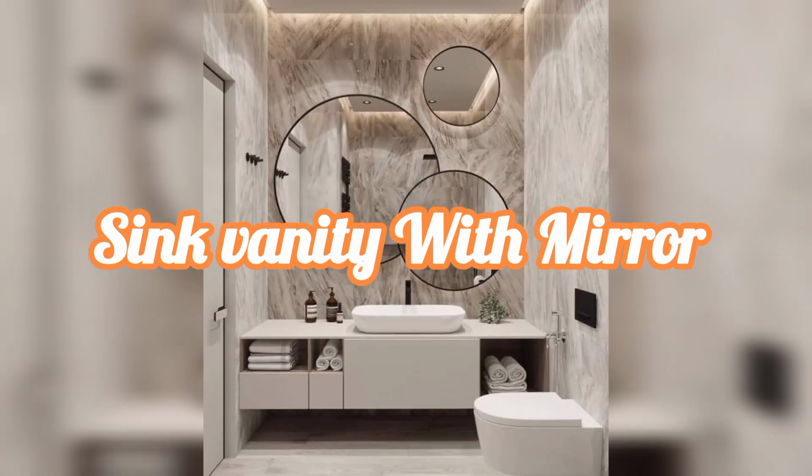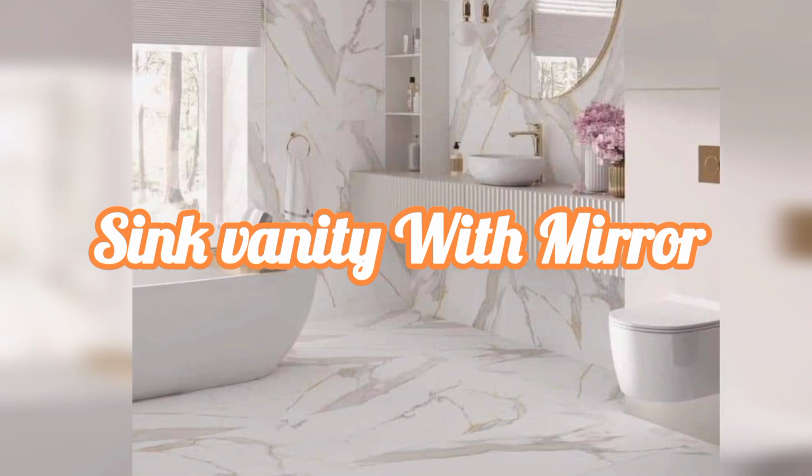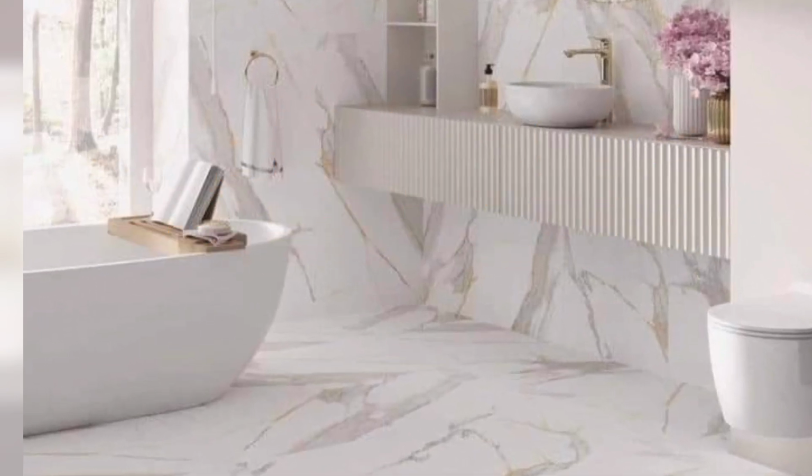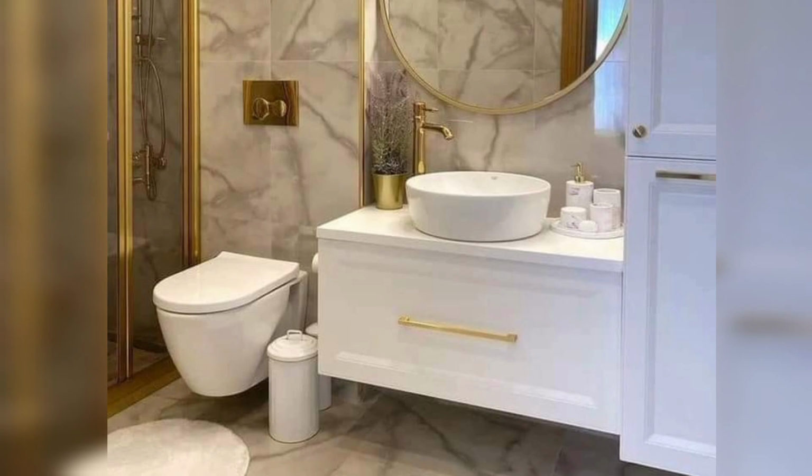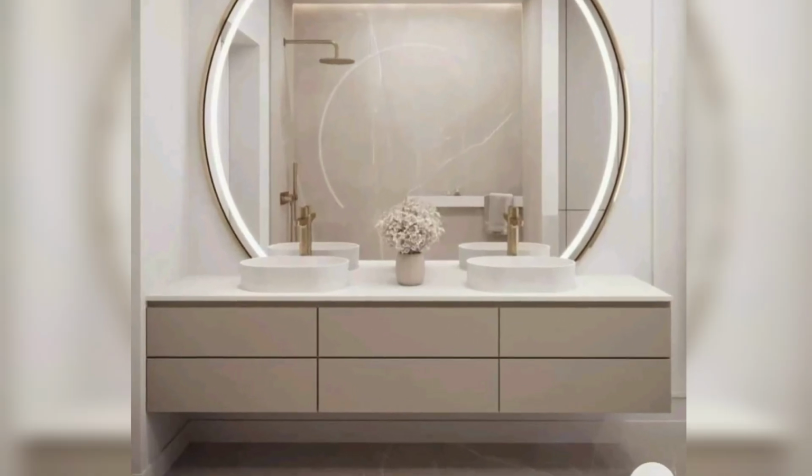5. The freestanding sink. This is the showstopper of the group. Freestanding sinks offer a unique and bold look. They can be placed anywhere in the bathroom and can come in various shapes and materials, becoming an instant focal point.